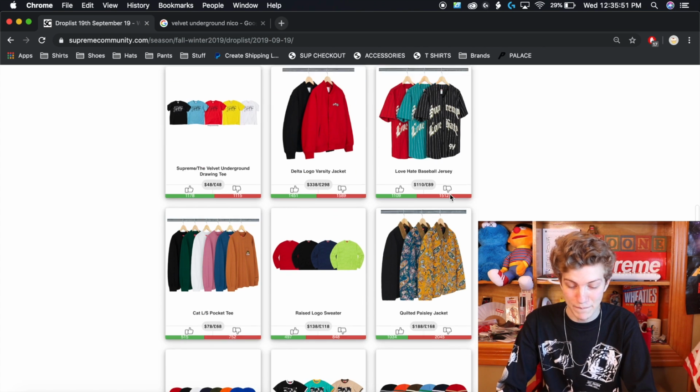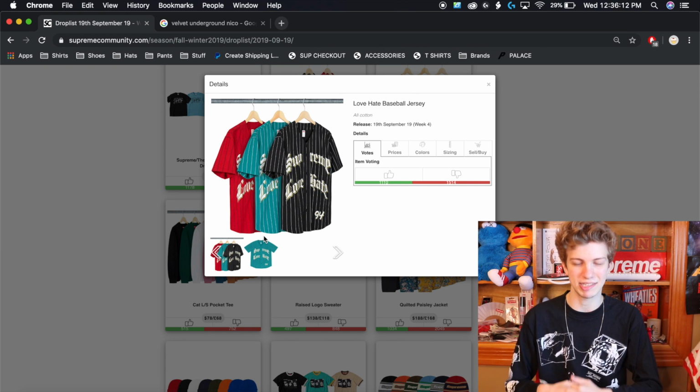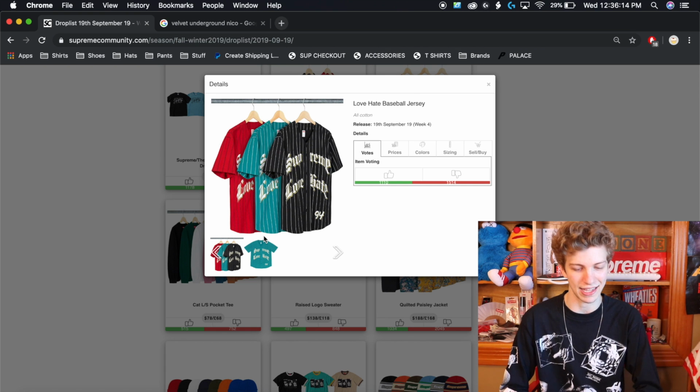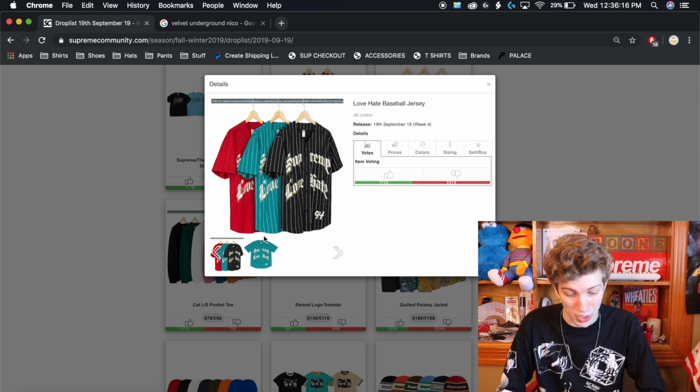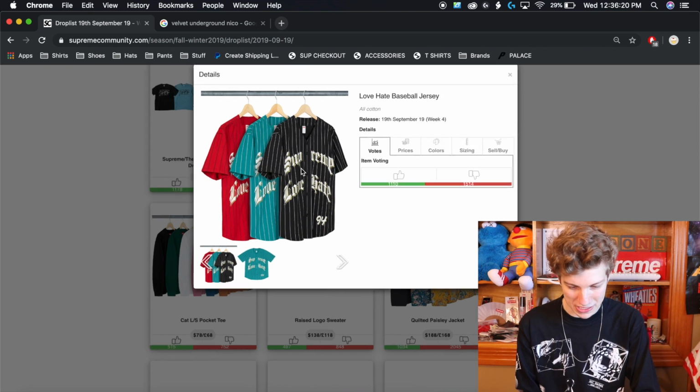We have the Love-Hate baseball jersey, and I don't think these are the worst. This looks like some gangster tattoo that you'd get down in LA. Like, I don't know, bro. These ones are weird. I actually do like them though, to be honest. The more I look at them too, I don't know if these are embroidered though.